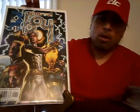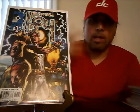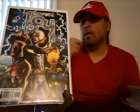This is Marvel Boy #1. The first appearance of Marvel Boy, very key issue. It's not a major key, but definitely an issue you should get. I was happy. Oh, by the way, everything I got was for $1. And the great thing about this comic book store is that they had all their issues already in bags and boards like this. So all I had to do was take them out, look at them real quickly, and inspect them before I bought them.